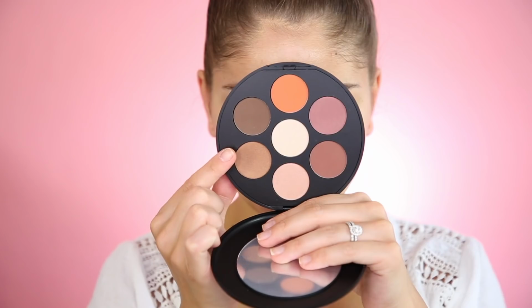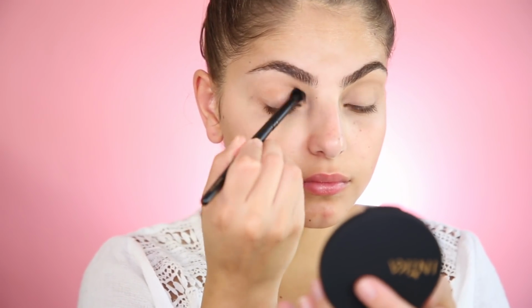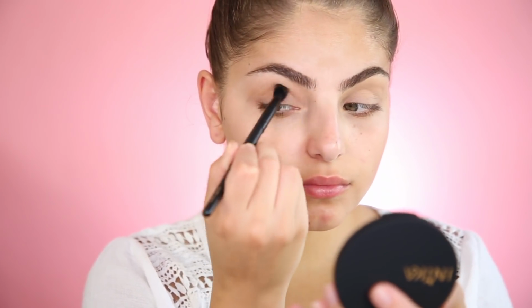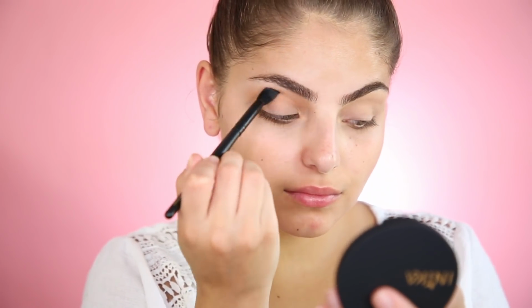Okay, so starting off with the Inika Day to Night Eyeshadow Palette, I'm taking the shade Bronze and applying this into the socket of my crease with my Inika blending brush. We want this to act as the base to all the shadows that we'll be applying to our crease, so you want to make sure that you're blending that out really well. I'm starting with a little bit of product and building my way up.